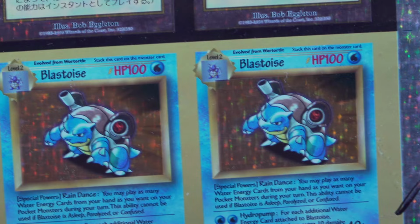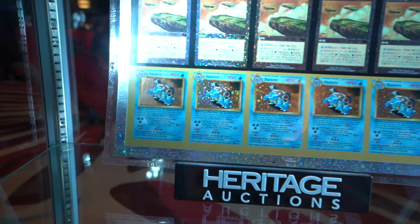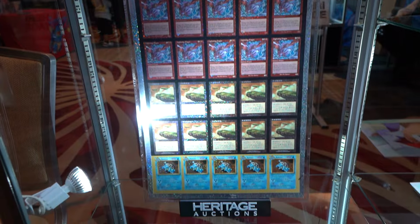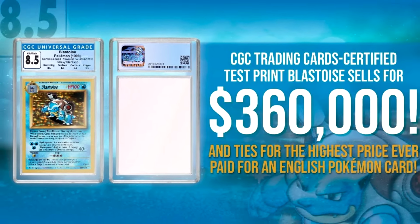Now, I remember seeing this at Card Party. I'm pretty sure it's the same copy that was in the Heritage Auctions booth at the time, and I was curious how much this would sell for. Well, we have our answer here. It sold for $275,000 even, which on the one hand is a very high price tag, but on the other hand, kind of pales in comparison considering what the individual Protostoise cards have sold for in the past.